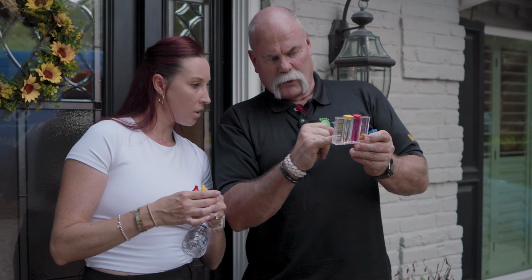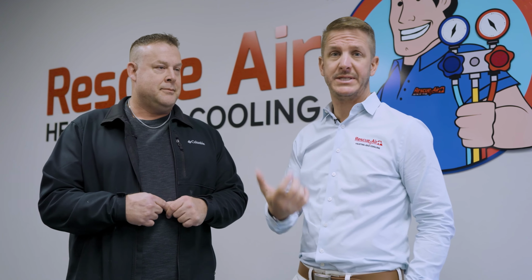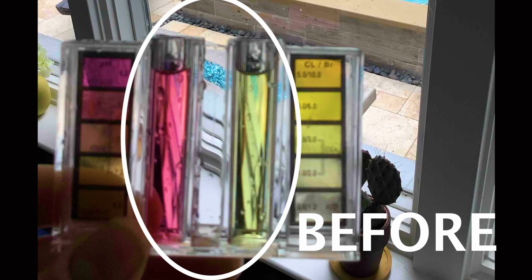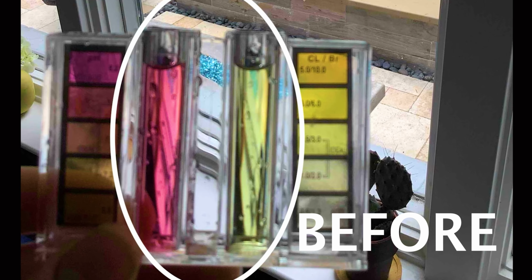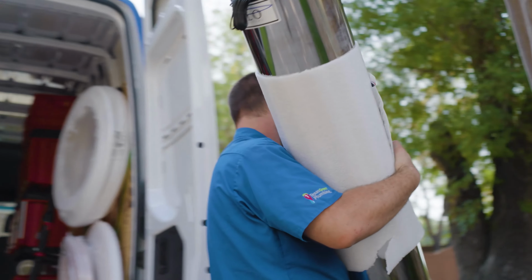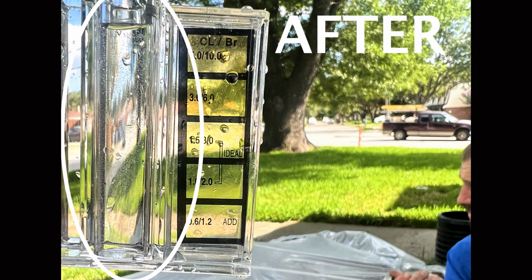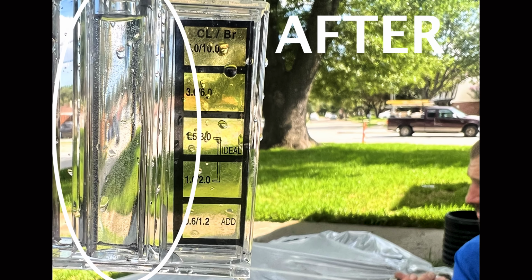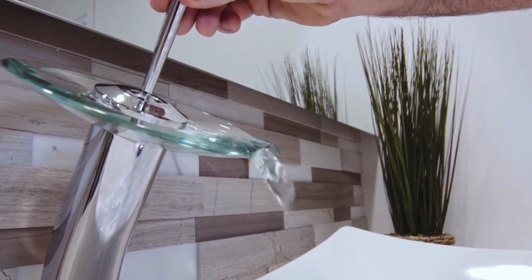So some of the things that have happened for me at my house since we had our installation. One, we tested the water before and after, and the water before tested pink and yellow, all the way at the top of the scale. Well, now since we've installed it, our water tests clear, so there's no chlorine and the pH levels are correct. But the stuff that I've noticed that's really cool is my kids can drink out of the tap and I don't have to worry about it.